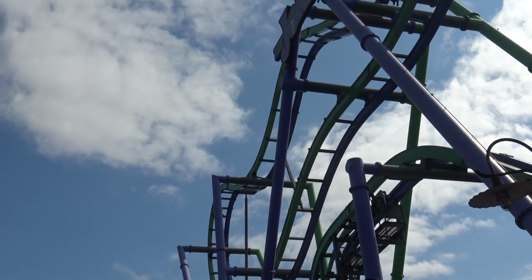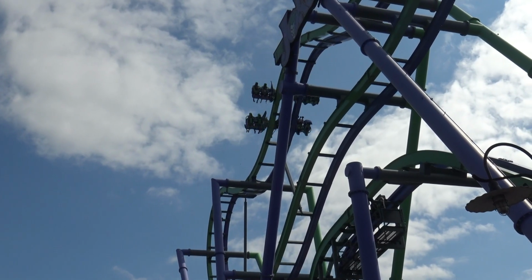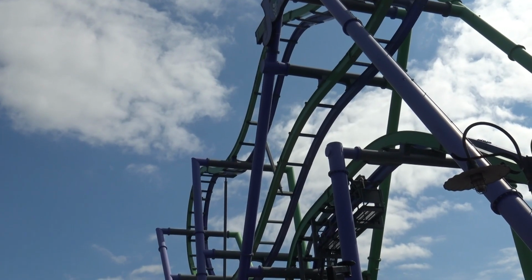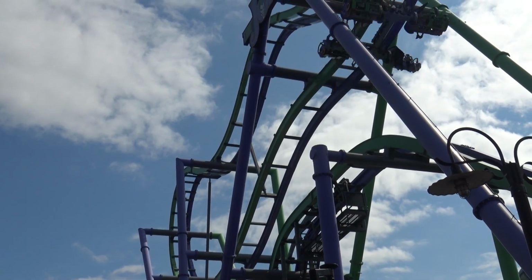Another roller coaster. I think you guys are a little. Yeah. I'll play it one more time and let's see if you guys can get it. Can y'all name this Tyler the Creator?